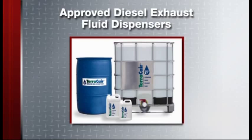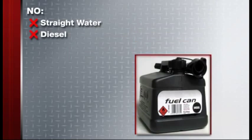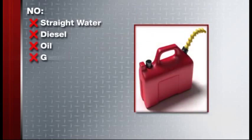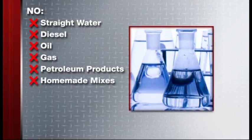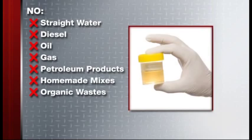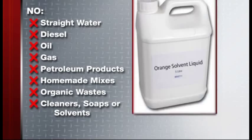Now, when you do fill, use only certified DEF from an approved dispenser or a sealed container. And don't even think about putting anything else in the tank. No straight water, no diesel, oil, gas, or any type of petroleum product. No homemade, farm-made, or chemistry teacher-made mixes. And no recycled human or animal liquid wastes. No cleaners, solvents, or soaps either.